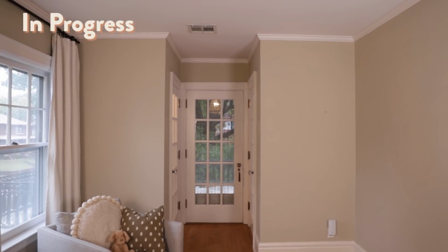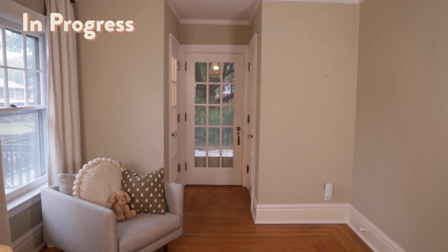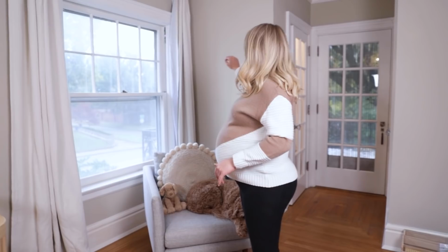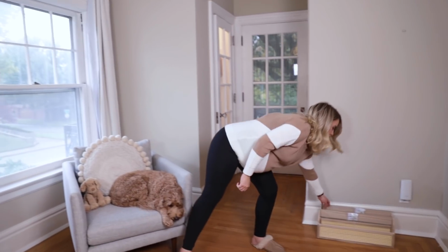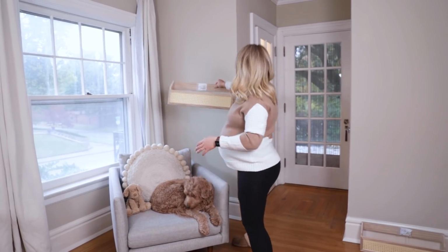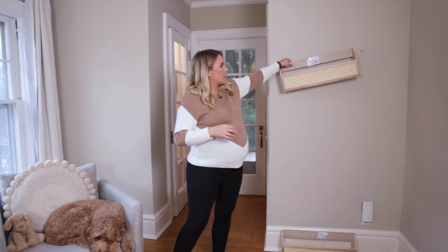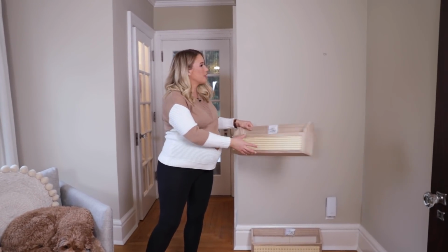I know y'all are gonna think I'm crazy, but it is a fabric that cleans easy. It's not pure white, it's like a cream. I'm crazy, I know, but it's gonna look great. And then over here, I have these really cool bookshelves that I'm either gonna put behind the rocking chair for story time, or on this side, I gotta cover that hole up on the wall. I don't know what that's from.